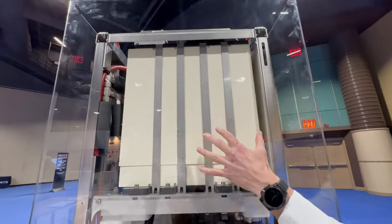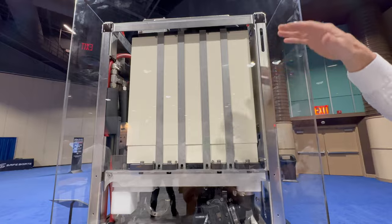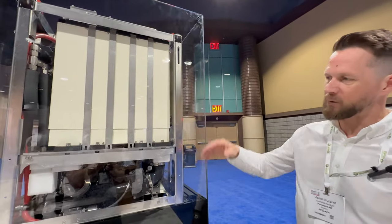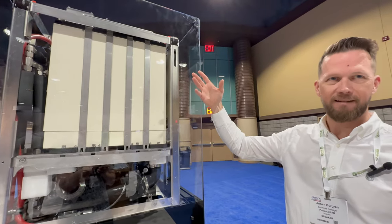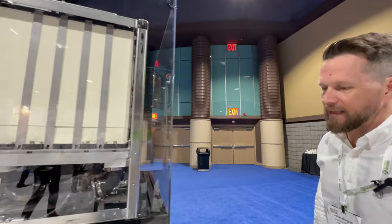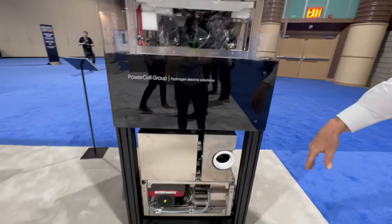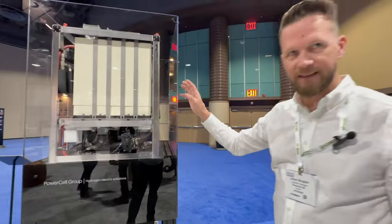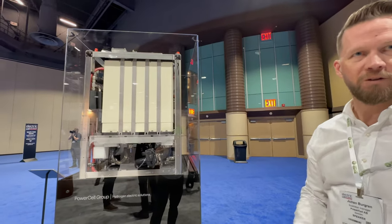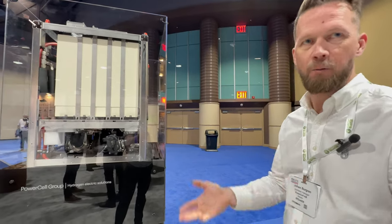So here's the stack. Here's where the magic happens, where the hydrogen splits up and passes through the membrane, so we get water production going. We produce water and electricity out of the hydrogen that we use. How do you evacuate the water? The water is evacuated at the bottom of the system, so it's channeled down. We want to use gravity to get the water out. That's the exhaust: warm, humid exhaust, carrying a lot of water.